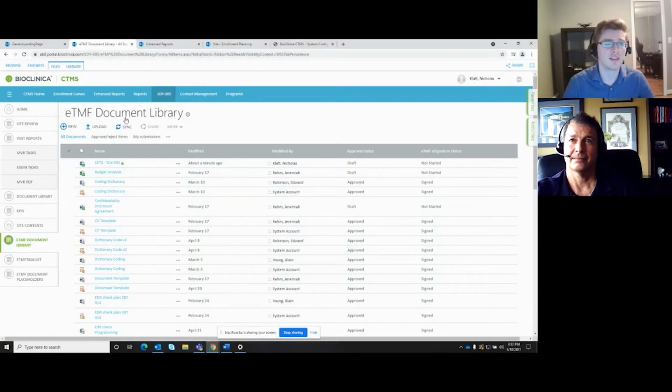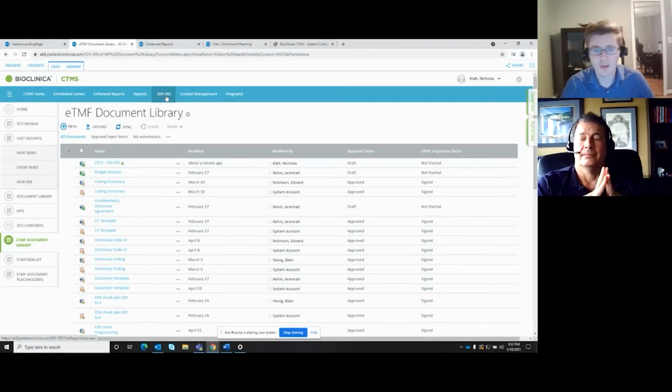And that's really the strong suit of using this SharePoint environment, as well as getting the ability to do things like your monitoring visit reports in Microsoft Word and all the efficiencies that come with that, doing it all from one solution in a comfortable environment.